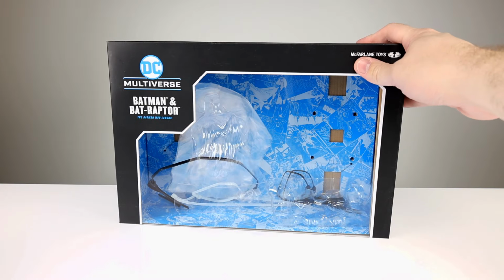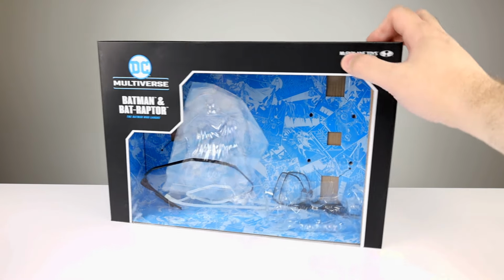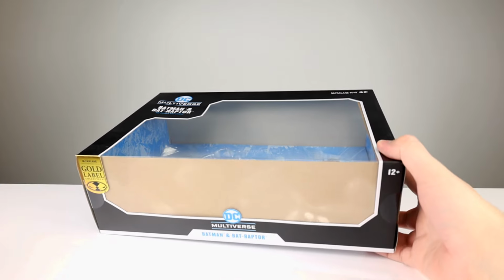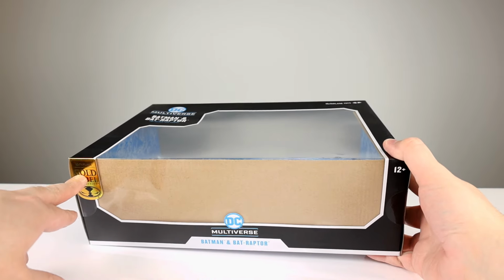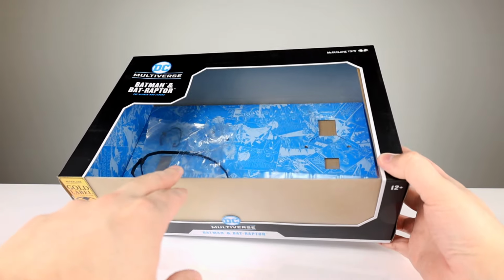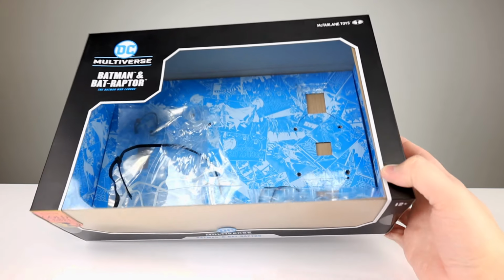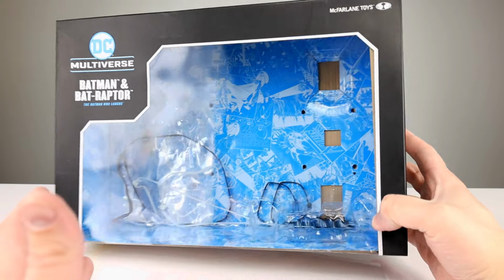All right, so let me show you my package and then we'll get into the review. Not the most standard of packages. I think I put it in wrong, maybe. Okay, so it is a gold label thing, and normally I guess I would have it the other way. Yeah, I guess I put it back together wrong. Either way, it's semi-displayable, but not really.